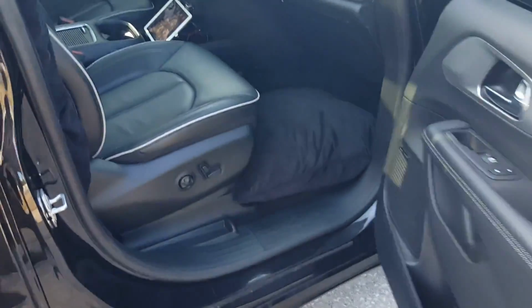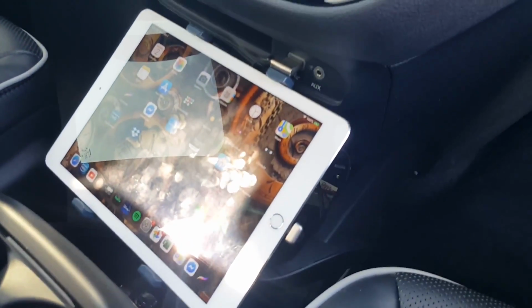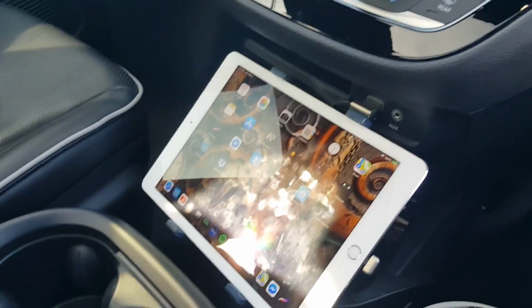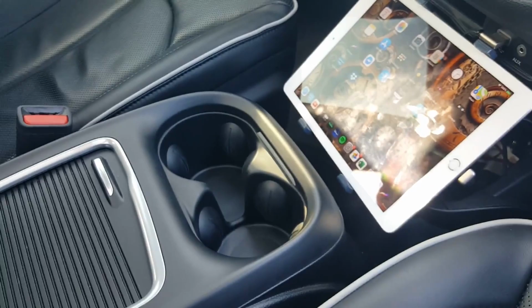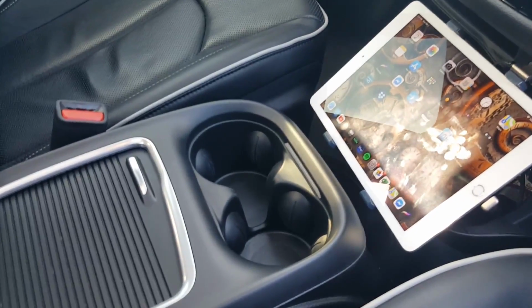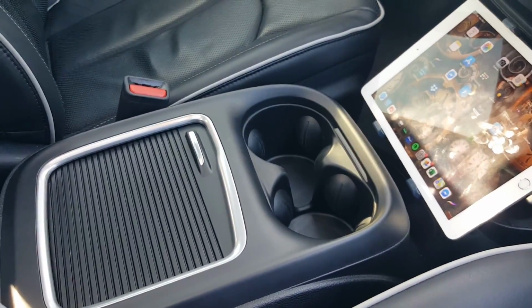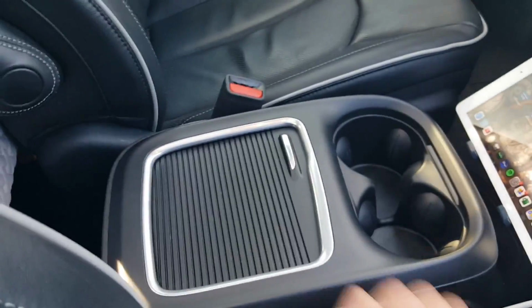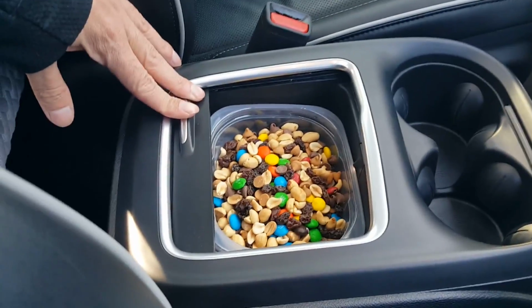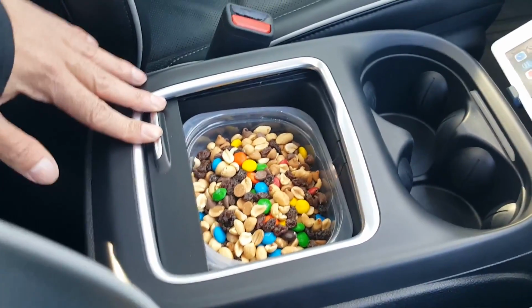But anyway, inside the car, I'm going to keep my iPad down here and plugged in case I want to check my emails or see what's in my Dropbox or whatever. Cup holders pretty much look like this during a road trip too. At some point it'll have a can of Monster in there, but most of the time it's just empty. And in here, this little secret compartment, it's not much of a secret, but that's where I keep my trail mix. I get this stuff at Menards. It's pretty darn good.